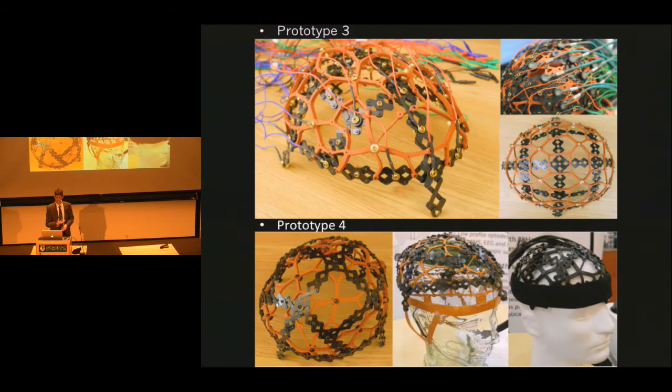As a physical representation, here's a couple versions of our prototype. We also have to, of course, deal with the fact that all of our heads are different shapes and sizes, lumpy and smooth, with hair and no hair and everything you can imagine. So we have this orange material here as an elastic web that's designed to provide an isotension on the scalp. And then we have these black lattice pieces here which control the positioning. So that gives us precise positioning and repositioning of all those positions on the head.